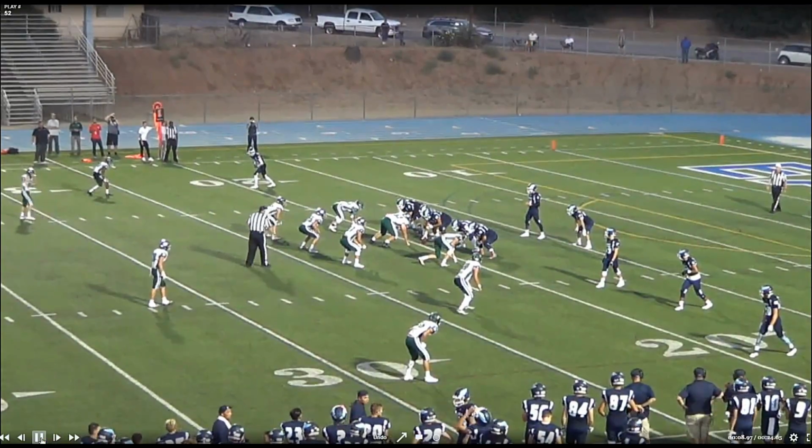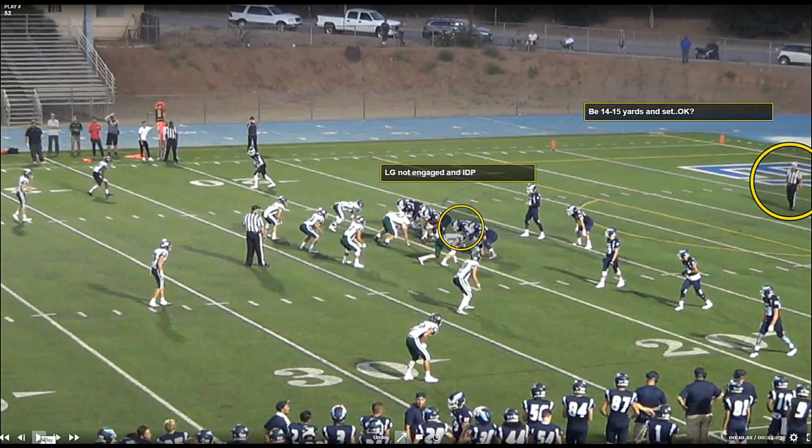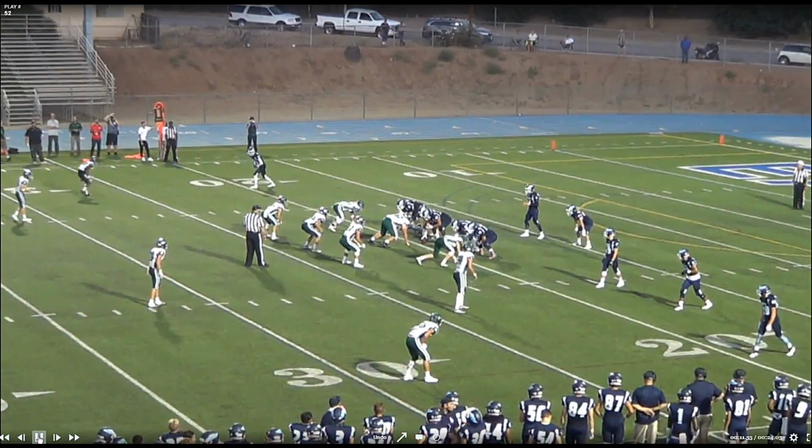All right, on this play and on the next play, we're going to see ineligible receivers downfield. So Steve points out the lineman's left guard is not engaged. So by rule, if a lineman is not engaged, he cannot go past the line of scrimmage. He doesn't even get to the expanded neutral zone. He has to be engaged to get that extra 2 yards. And he points out that he wants the referee set at the snap. Of course, that's kind of a no-brainer. In case you don't know, IDP actually is the foul code for ineligible receiver downfield. I don't know how those two relate, but okay. So let's watch this.